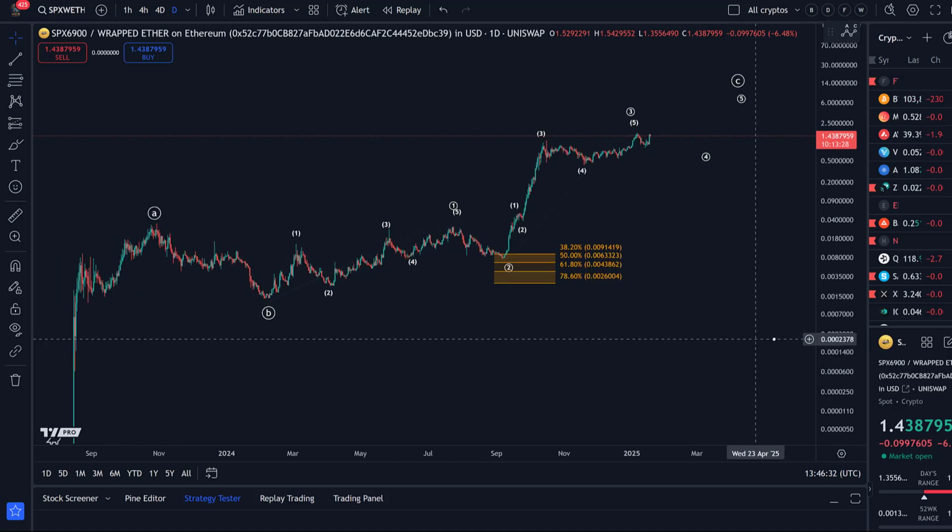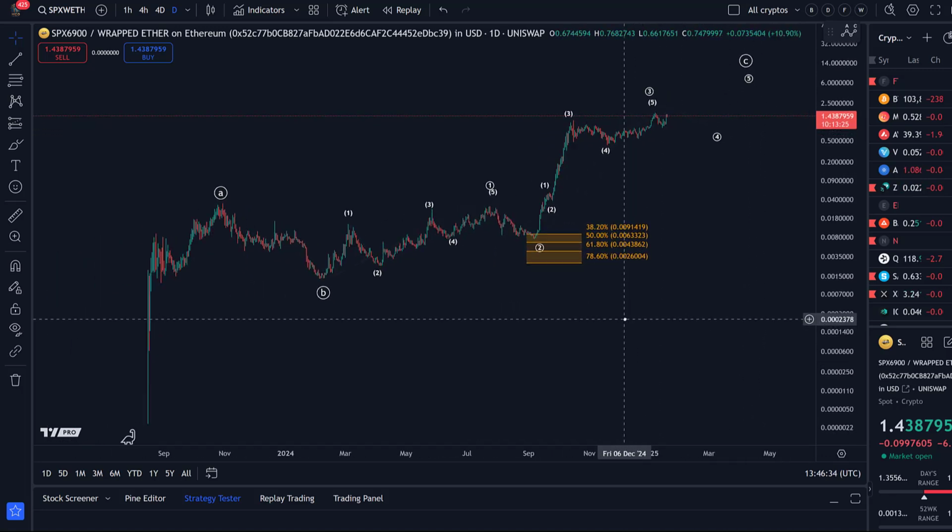Now, this is the overall chart. Let me start by looking at the bigger picture, and then we dive into the microstructures. I think there were also a couple of questions that I want to talk about. So, congratulations to everybody who bought it. Certainly a really good performance.